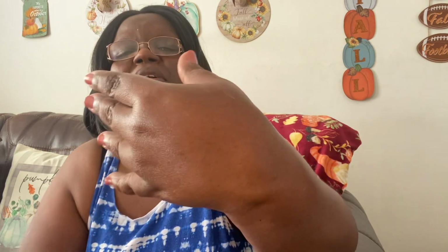Okay. Just gonna put it on my hand. Always test things on your hand before you put it on your face, guys, because you don't want any problems. Well, that's what the cream looks like. It went right into my hand. Smells nice. Doesn't really have a scent, but it's a light scent. So we'll see how this works.